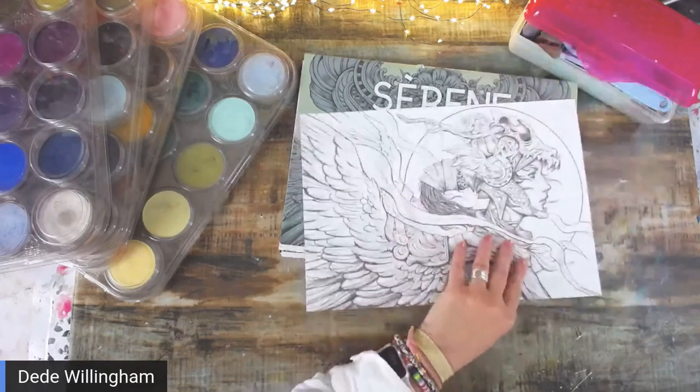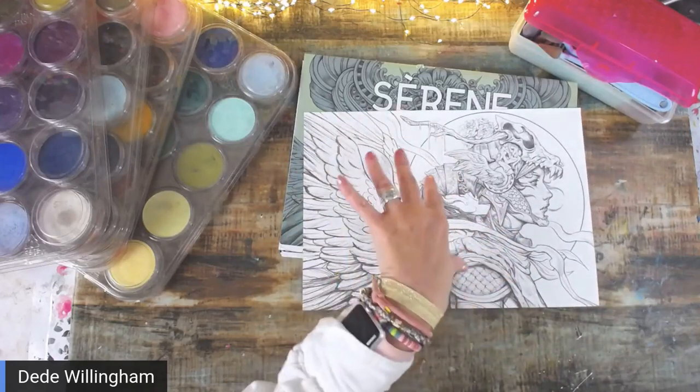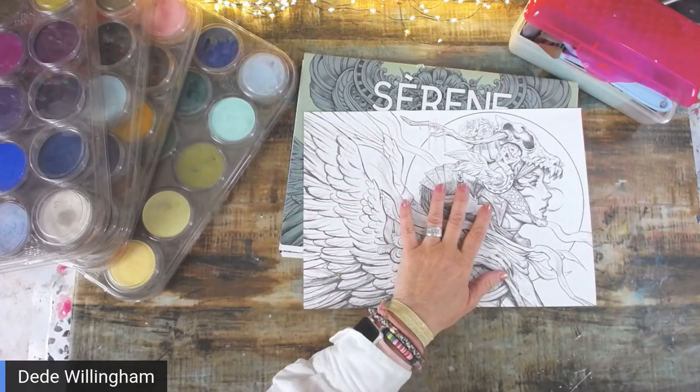Yes, we're doing a color book page today. We're doing the page out of Serene, Pan Pastels and Pencils. I'll zoom in when we go to color.